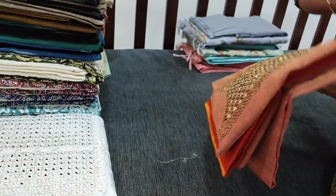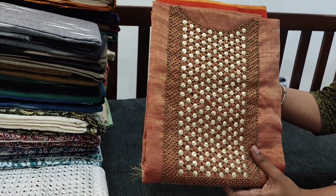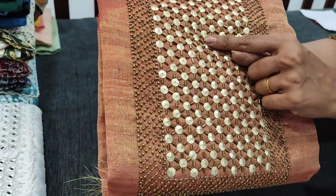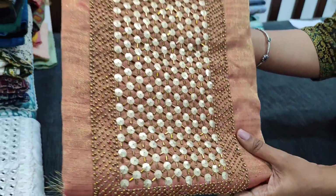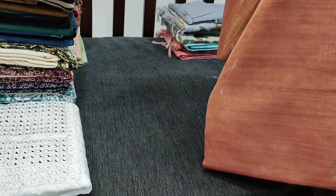Next is also a beautiful designer piece. It's in tissue silk cotton. It's kind of brick red with golden tint. This is the sequence and cut bead work with sugar bead highlighting the set. It's a party wear set. The fabric has a beautiful shine. It's a tissue silk cotton.